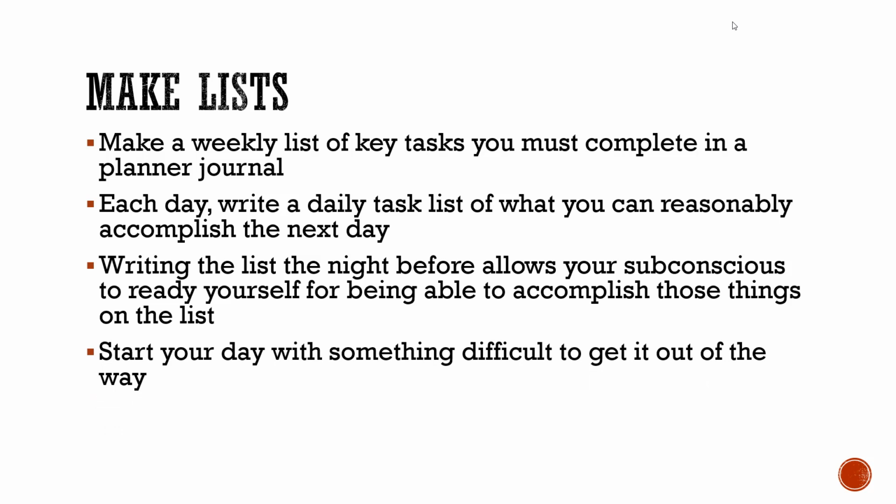Start your day with something difficult to get it out of the way. Rather than leading up to it, you'll be less likely to procrastinate that way.